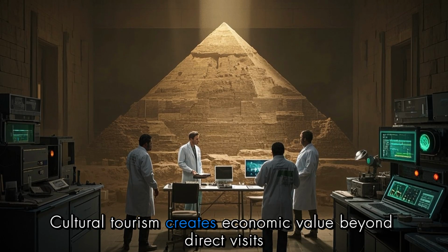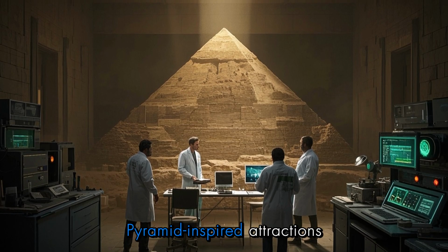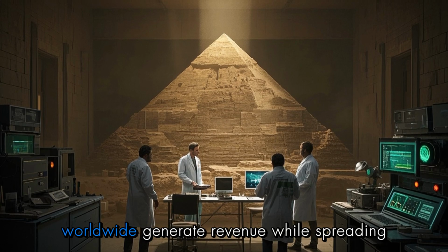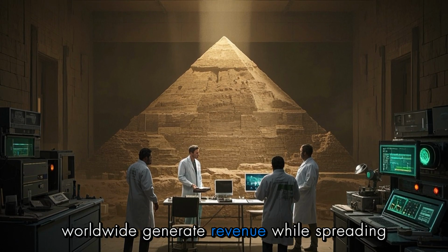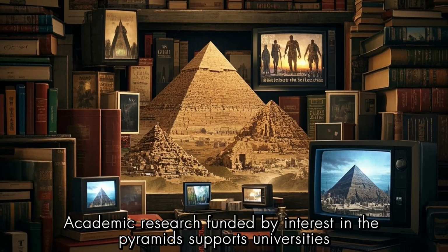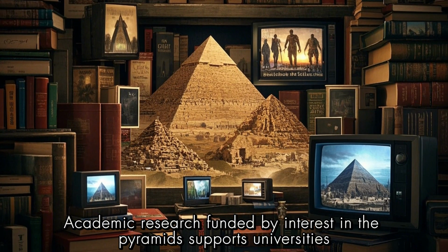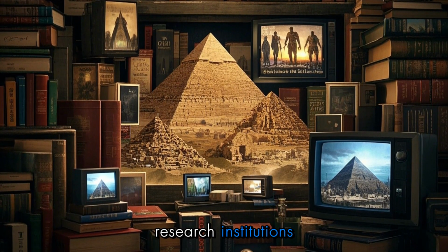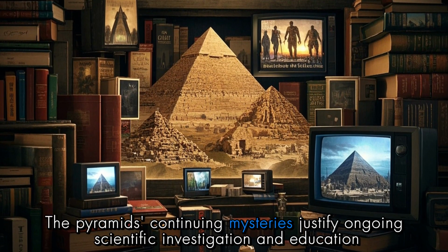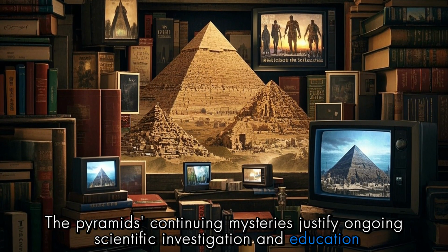Cultural tourism creates economic value beyond direct visits. Pyramid-inspired attractions, museums, and educational programs worldwide generate revenue while spreading knowledge about ancient Egyptian civilization. Academic research, funded by interest in the pyramids, supports universities, research institutions, and archaeological projects. The pyramids' continuing mysteries justify ongoing scientific investigation and education.